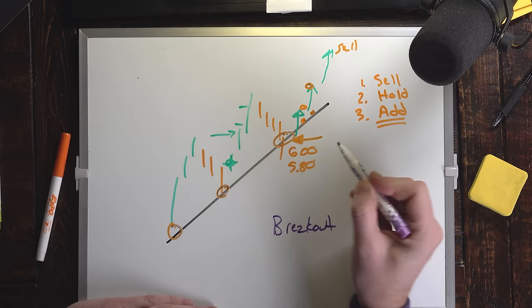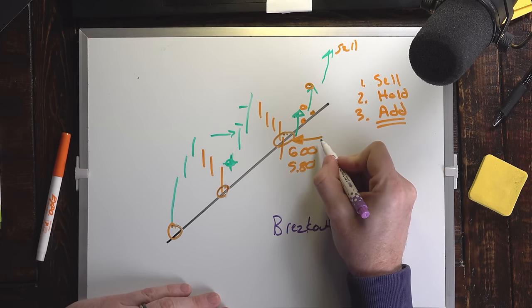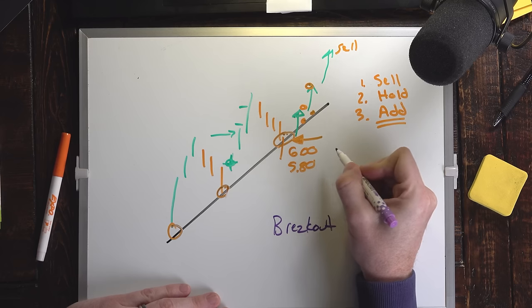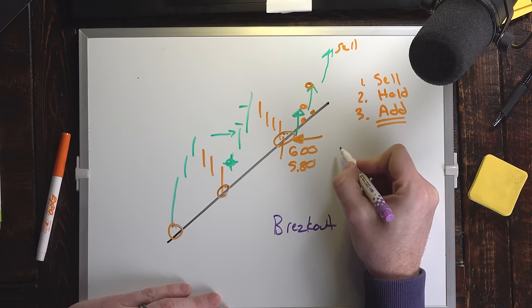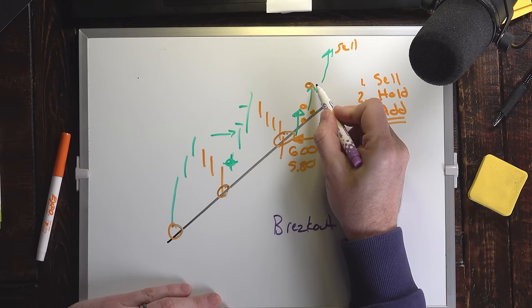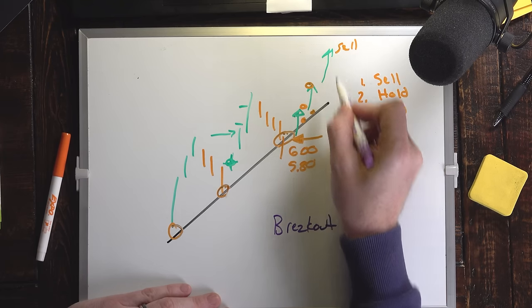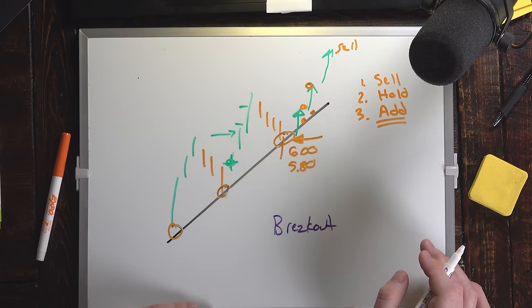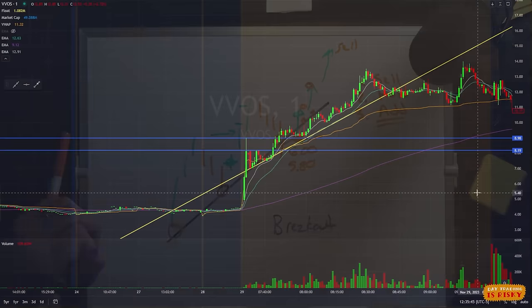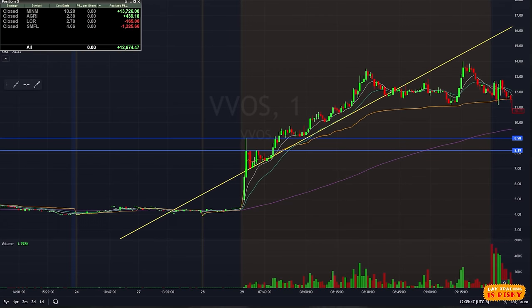And this is where I make a lot more money, because I get a starter position down here at six. And a starter for you might be 2,000 shares or 1,000. For me, it might be 5,000. Now I scale up to 10 to 15,000 shares here. And if this thing squeezes $7 a share, all of a sudden I'm walking away with $10, $15,000 of profit. Case in point, you can see right here, my P&L today, $12,674.47. I felt confident sizing up today because I was able to get in on some of these dips.